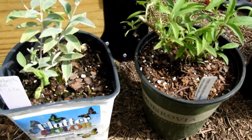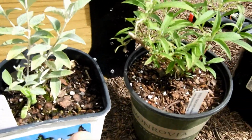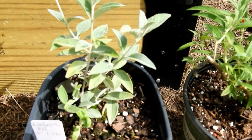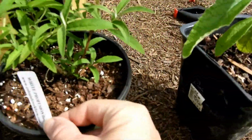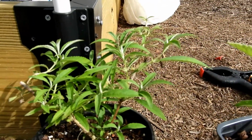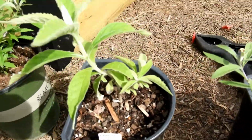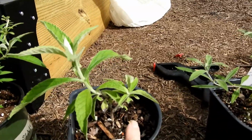Here we have a Lochnish butterfly bush. Let's see, maybe you can see that spell there. Anyway, white profusion butterfly bush. These are supposed to get quite large. Orange scepter butterfly bush right here.